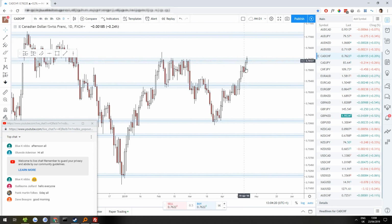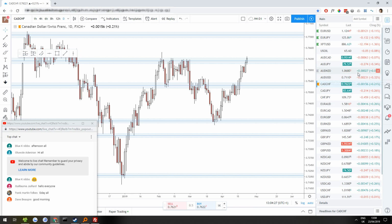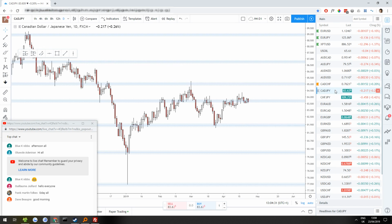CADCHF is pushing up to this resistance area. Keep a close eye on this resistance area. We could be getting a reversal here. I'm going to mark this one orange so we can keep an eye on it. But I mean, it's unlikely that we'll take a trade there, but there is some potential for a short.